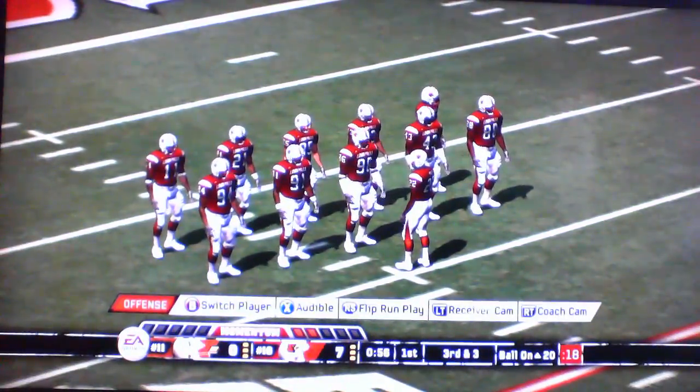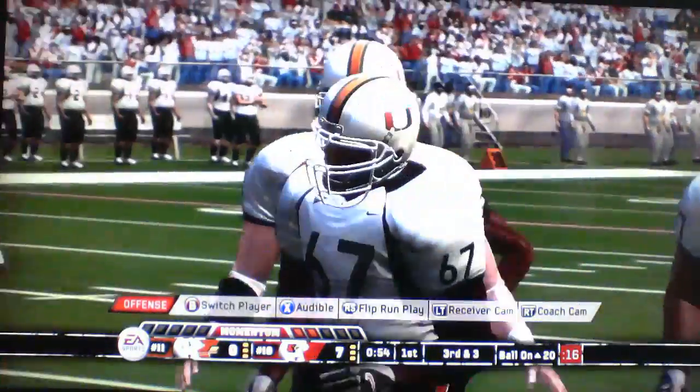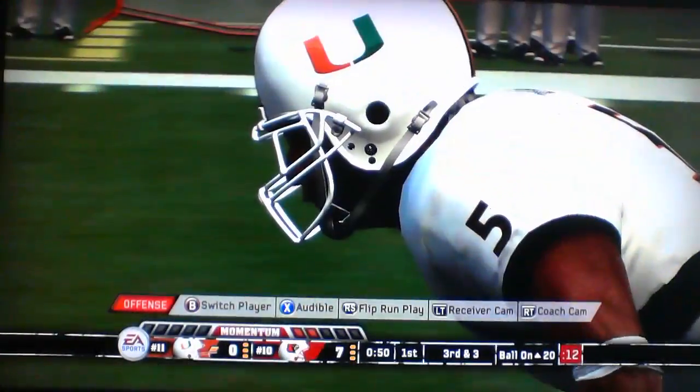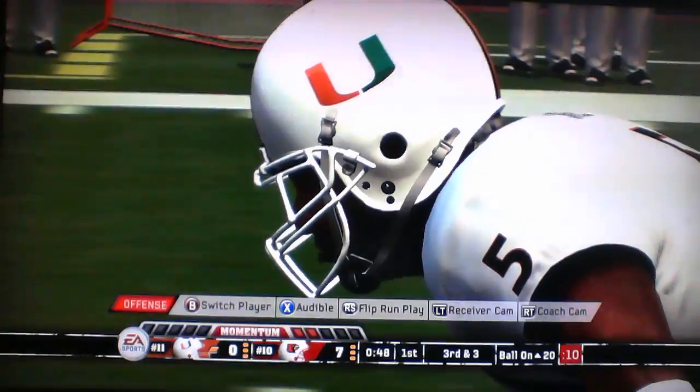So 3rd and 3 now. In the red zone for the first time. Need to get ourselves a quick little score here. See if we can tie it up before the end of the first quarter.